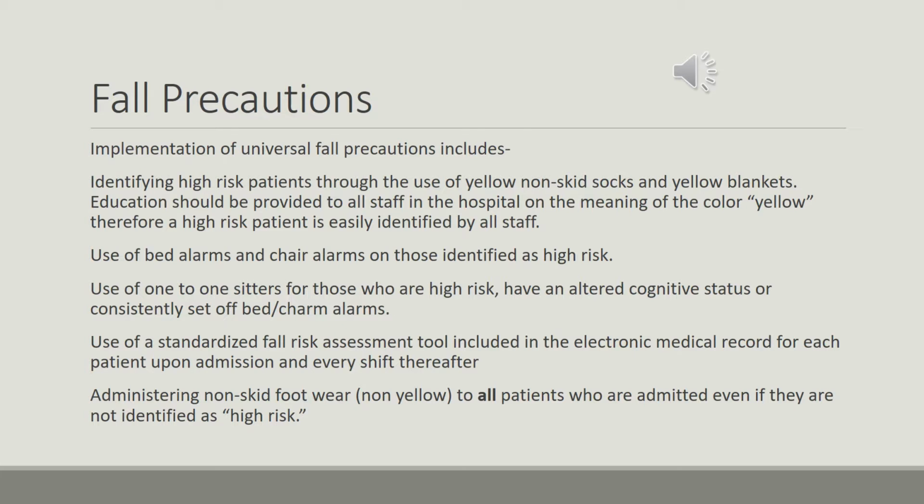What do we mean when we say fall precautions? Implementation of the universal fall precaution includes identifying high-risk patients through the use of yellow non-skid socks and yellow blankets. Education should be provided to all staff in the hospital on the meaning of the color yellow. Therefore, a high-risk patient is easily identified by all staff. Use of bed alarms and chair alarms on those identified as high risk. Use of one-to-one sitters for those who are high risk, have an altered cognitive status, or consistently set off bed or chair alarms. Use of a standardized fall risk assessment tool included in the electronic medical record for each patient upon admission and every shift thereafter, and administering non-skid footwear, non-yellow, to all patients who are admitted even if they are not identified as high risk.